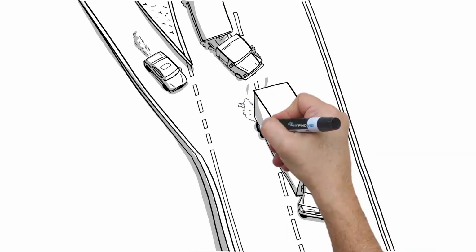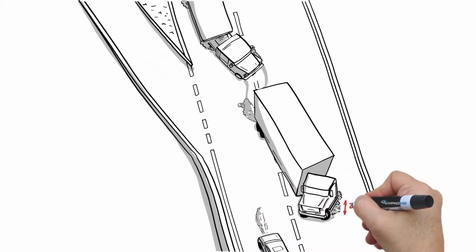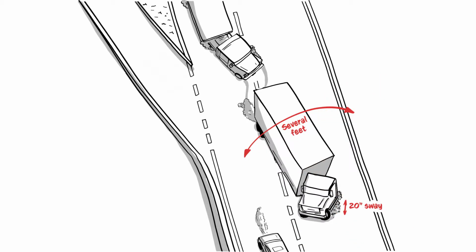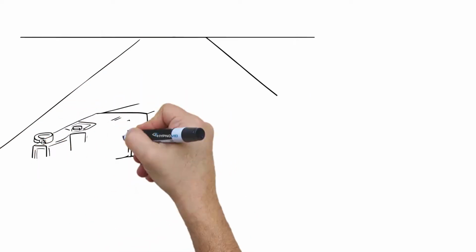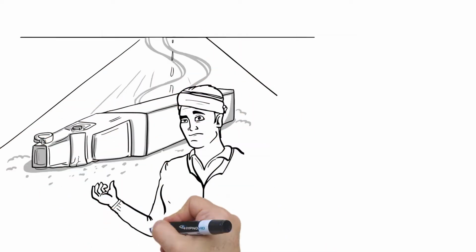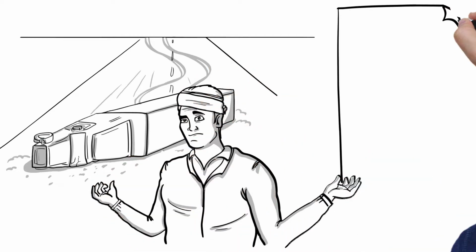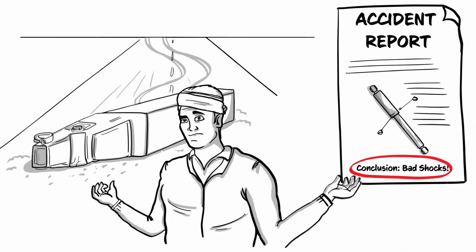If in this scenario the shocks are badly worn, there can be a combined sway of over 20 inches at the axle, which would equate to multiple feet of sway at the top of the trailer or truck. The cumulative effect of the momentum shift with a high load center of gravity has unfortunately led to rollovers, some involving injuries and fatalities. Worn shocks have been identified in many such accident reports as the contributing cause of the rollover.